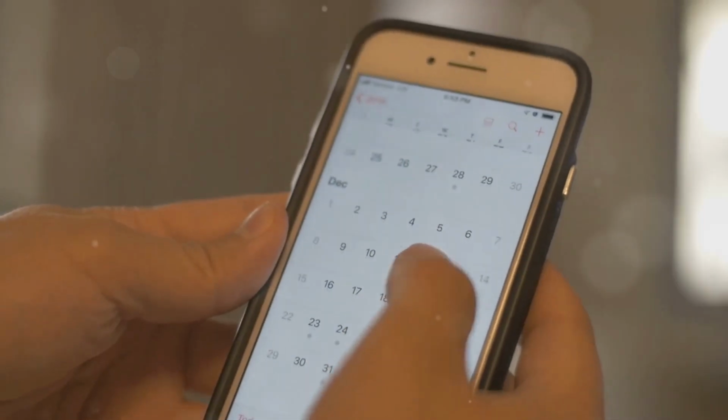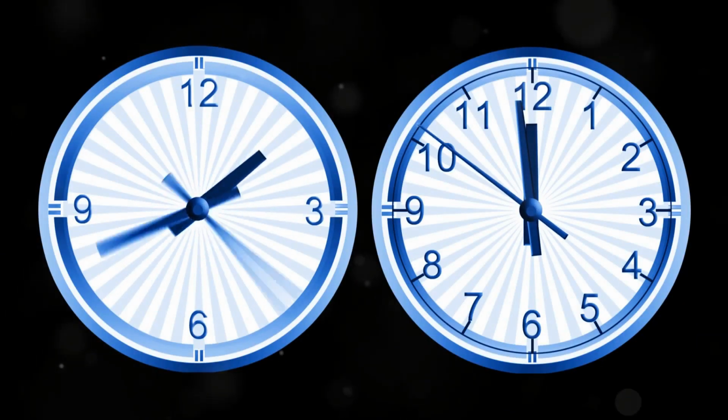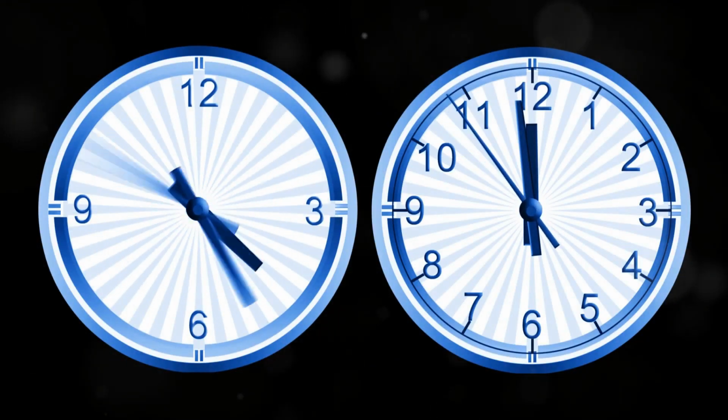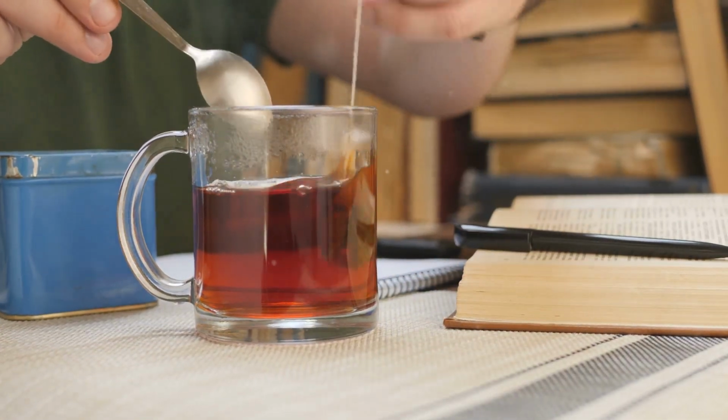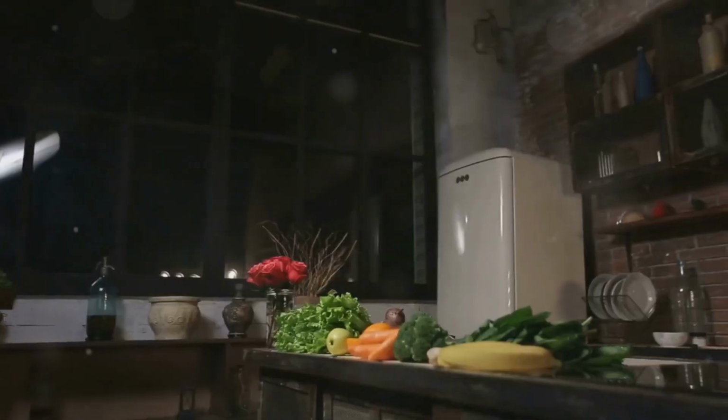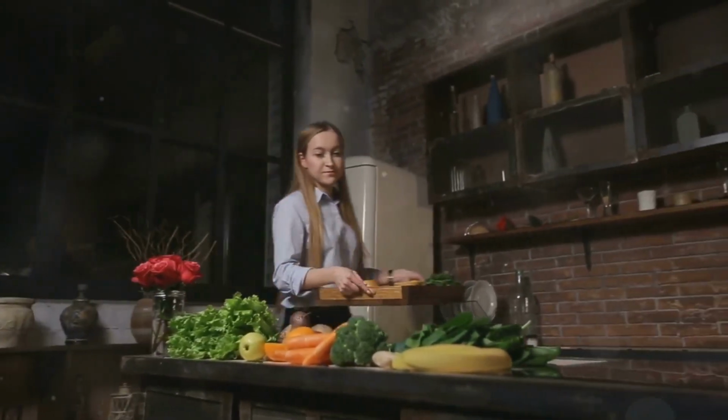Start by picking your 8-hour eating window. Common windows are 12 p.m. to 8 p.m. or 10 a.m. to 6 p.m. Choose one that fits your lifestyle. During the fasting period, stick to water, coffee, or tea without sugar or cream. Keep it simple. Remember, it's normal to feel hungry at first.